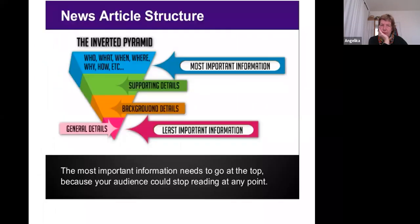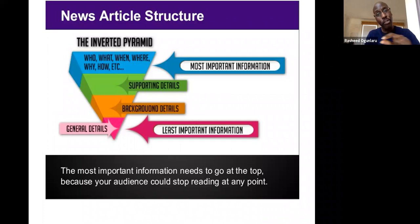Excellent. So really briefly, because we've touched on this before, when it comes to writing an article, there's this thing which we call an inverted pyramid. Most newspapers are written in this way. As Angelica was saying before, right at the top, the first thing needs to grab me straight away. Newspapers do this. They start off with the top bit. It will have a very quick who, what, where, and when.